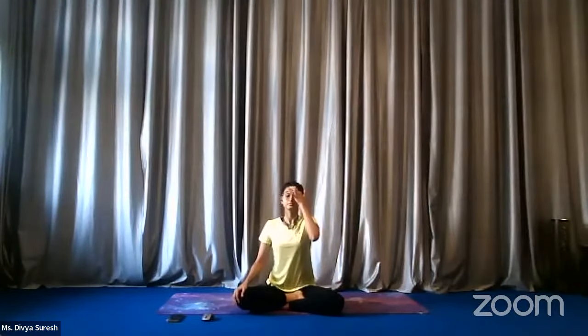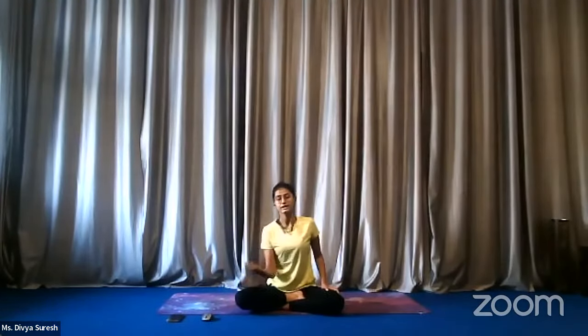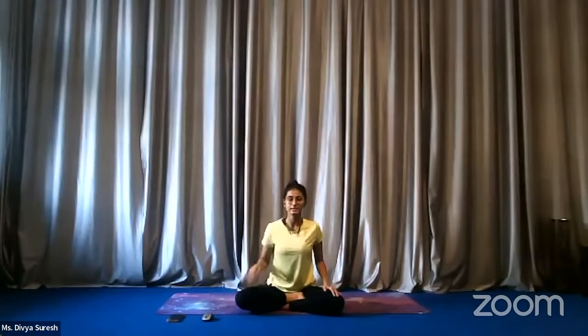Okay. One more. The main and the last aspect of balancing is to do a particular asana both on the right and the left side equally. Trying to bring balance between both the sides of the body and regulating both the sides of the brain. We're just kickstarting the system. Okay, how do we do this? We'll do it with the help of twisting asanas.